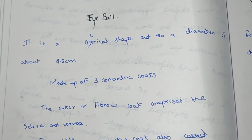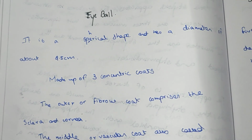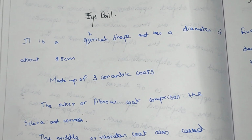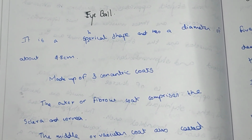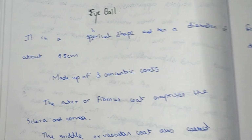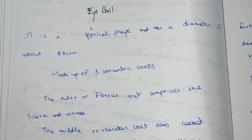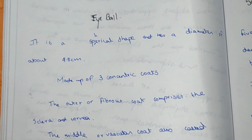In this video, we are going to see about the eyeball. Generally, the eyeball has three concentric coats: the outer coat, the middle coat, as well as the inner coat. In this video, we will see about the outer coat, and in that, particularly about the sclera.